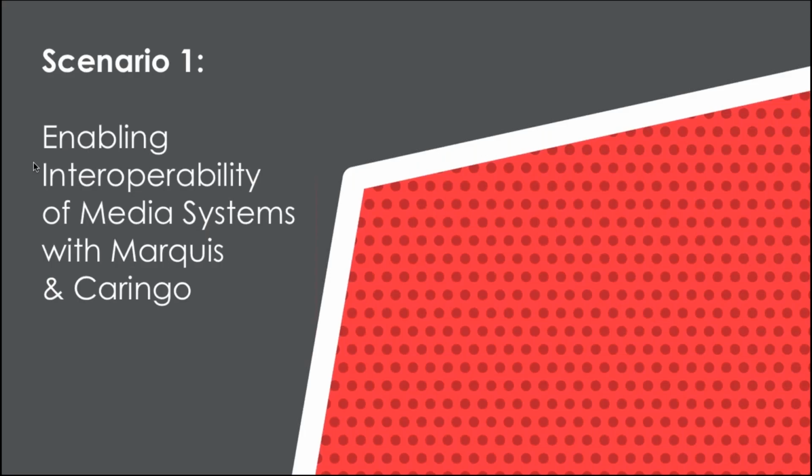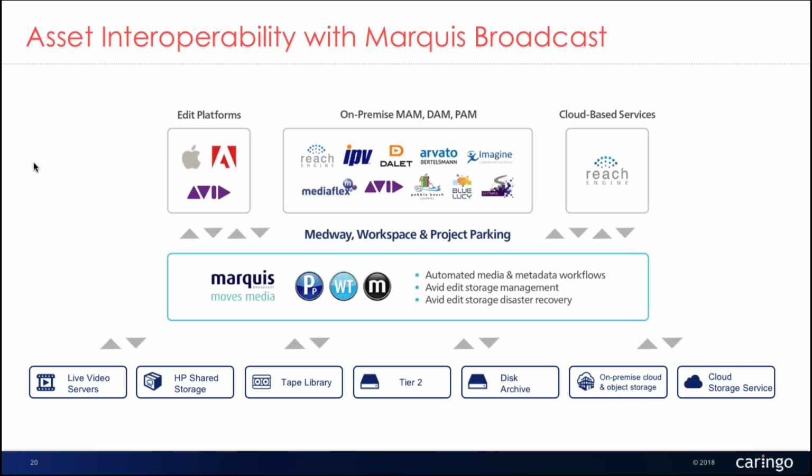So, we're going to jump into some very specific scenarios in the M&E industry with M&E workflows. The first is enabling interoperability between all the different applications that organizations use, and specifically through an integration with Marquis Broadcast. Here at the top you have your editing platforms, your asset managers, your cloud-based services, and the question is, how do you make data and the different projects and content in each of those applications interact with each other, and furthermore, how do you move them across different types of storage media? Marquis actually does that media management for you while preserving the project architecture and structure.